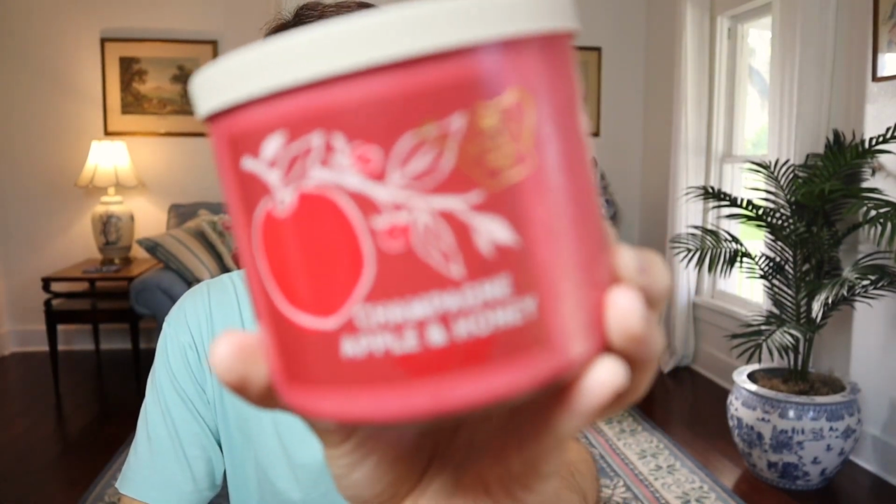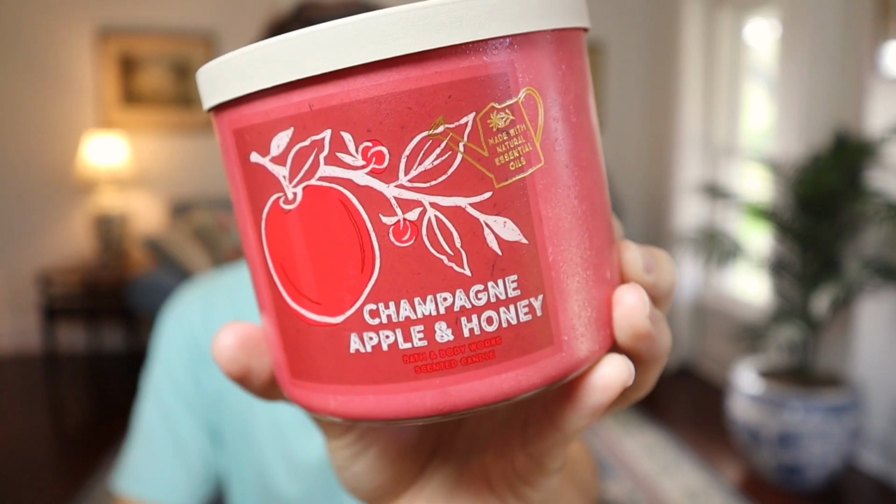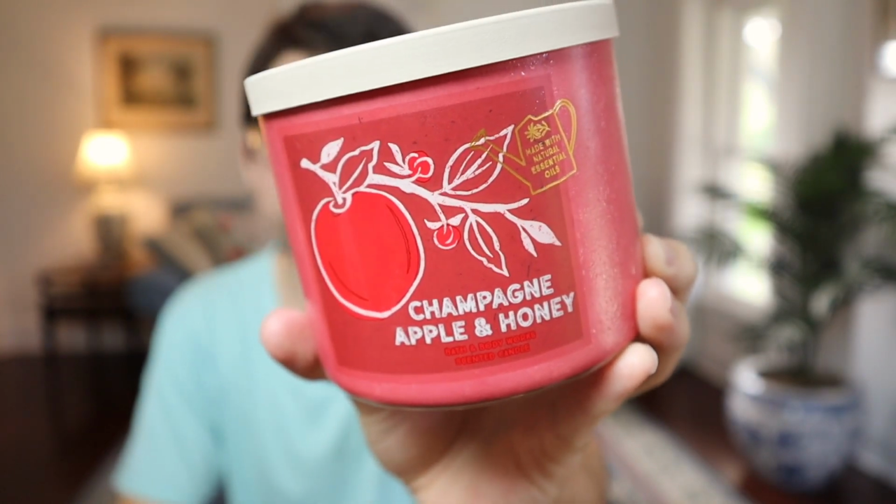And then we have Champagne Apple and Honey. This one was just a very light to a medium, light in an open concept area and medium in a bedroom. This is just a super fruity, juicy apple fragrance that gives a subtle sweetness from the honey and a little bit of a drink sparkling effervescence from the champagne. This is Pink Lady Apple, Sparkling Champagne, and Jasmine Honey.